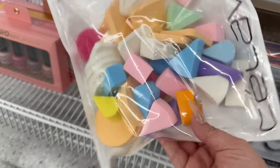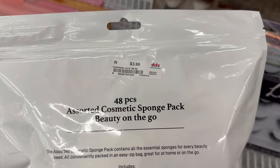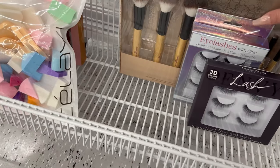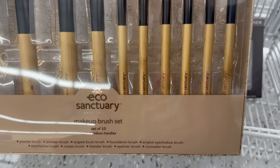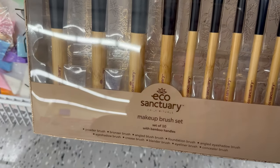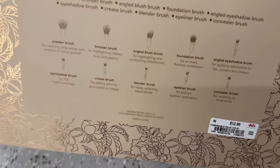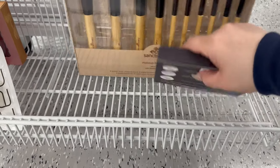That's a big set of sponges. You get 48 pieces. And how much are they? $3.99, okay. These are definitely a nice makeup brush set right here. A set of 10 of them for $12.99. That would be a great Mother's Day gift.